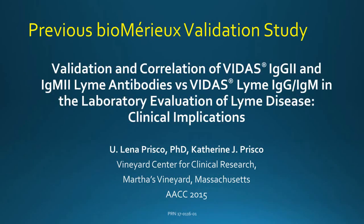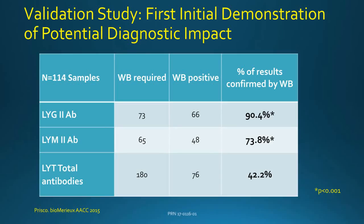So I want to just bring your attention a little bit to, as I mentioned, the validation study that I was involved with in 2014 and into 2015. And what we did here was we looked at our banked clinical samples and ran an analysis of these samples in the total VIDAS Lyme assay versus the dissociated assay, looking at correlations and the difference between the number of Western blots that would be required. And what we found was interesting.